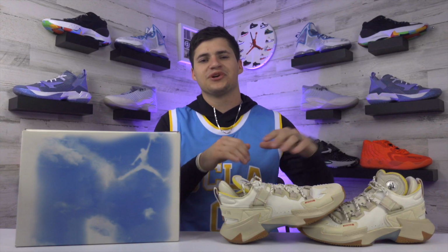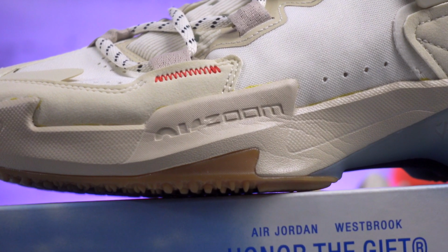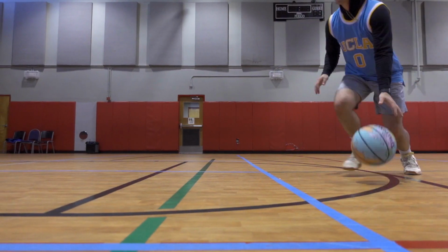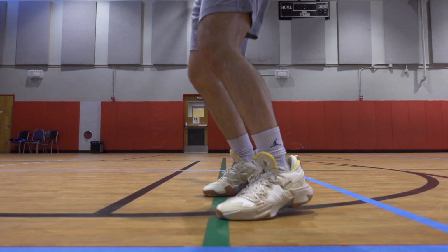So now looking at more of the materials and the performance side, and starting off with the cushioning, as displayed on the midsole, these are going to get a large volume Zoom Air unit in the forefoot that feels a little bit softer to play in than last year's Why Not 4s. I was switching back and forth playing between the two models, and it isn't super noticeable, but the 5s do feel a little bit better to move around in from what I've noticed so far. Westbrook's line has never really struggled in this category in the past, and it does stay pretty consistent here with the cushioning.